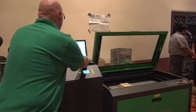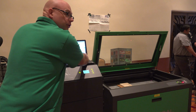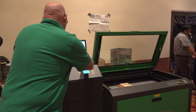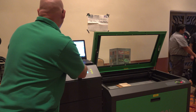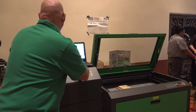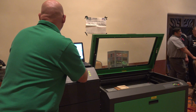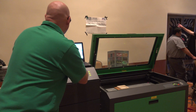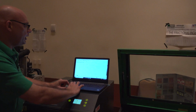delete what was in there. G-E-A-N, let's see. G-I-N-D-R-E-A-U. Make sure I didn't misspell it. And I'm just going to center it down a little better. That looks better. And then I just hit print.